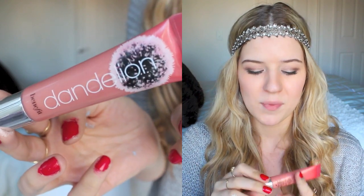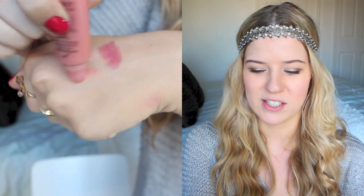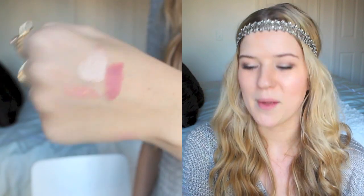It's kind of on the darker side of a pink, but on the lips it just looks really natural and really pretty, and it looks done, but not too done, and it's not like an immature kind of pink color. Granted, I love bubblegum pinks, but this is more of a fall grown up color, and I love it. And then pairing it on top with Dandelion lip gloss by Benefit. Putting this on top makes it very glossy and a little more my age, a little less like going to a business meeting, but I love it.